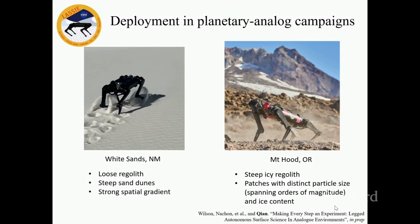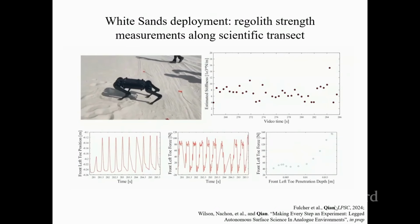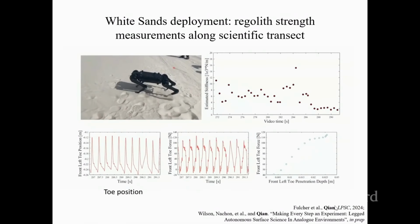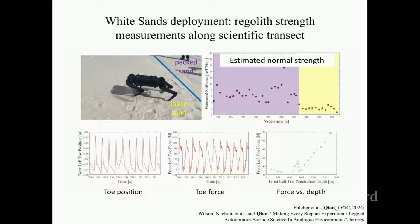But of course, the more exciting things happen when we deploy the robot at these planetary analog field sites. Again, we went back to the Y-Sense and Mount Hood, where we started to measure the robot's force during locomotion for spatial regolith properties. This is one of our initial tests, where we run the robot from more packed sand to a loose sand region, while at every step we record the toe position and the toe force. Through the force versus step recording, we can compute the stiffness of the sand. You can see that from the packed sand region to the loose sand region, the estimated normal strength from the robot leg decreased significantly.